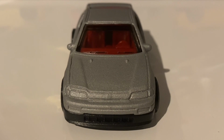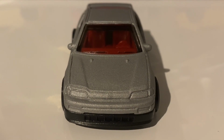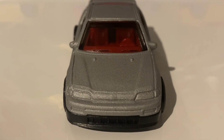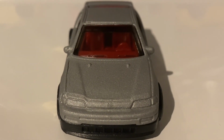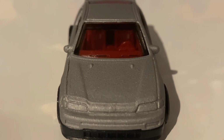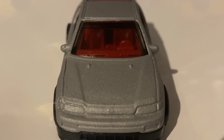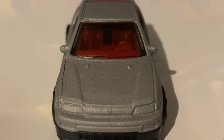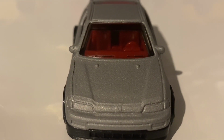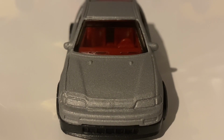You can also see some of the grills and stuff has also been carved out, but again there is no tampo work on that. There's also no tampo work on the hood, but you can see 2 windscreen washer fluid squirters on there in the actual metal casting. Those are them 2 lumps on the hood, and you can see the actual hood is textured and has that nice curve in it, very accurate to the real life model.